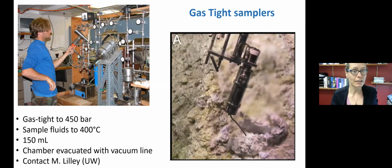Another kind of early on sampling device is called a gas tight sampler. And this works by creating a vacuum. This is also basically a titanium syringe. You create a vacuum within the chamber. This is your snorkel. And it's also triggered by an actuator valve. There's no temperature probe that's incorporated into this one.